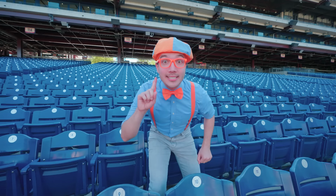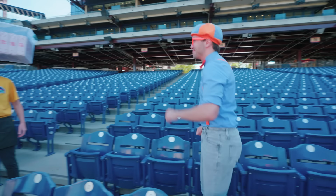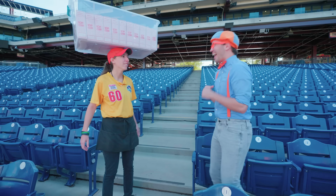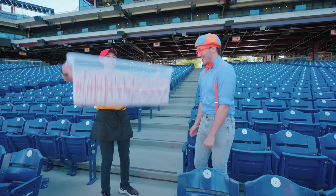Oh, and look! Oh, hi, I'm Blippi. What's your name? Hi, Blippi. I'm Samantha. Oh, Samantha. It's nice to meet you. Nice to meet you. Oh, is that popcorn on your head? It is. Whoa, that's fun. Well, I was looking for a snack. Could I have some popcorn, please? Of course. Whoa, thank you. You're welcome. Here you go. Whoa, some yummy popcorn. This is a great snack.